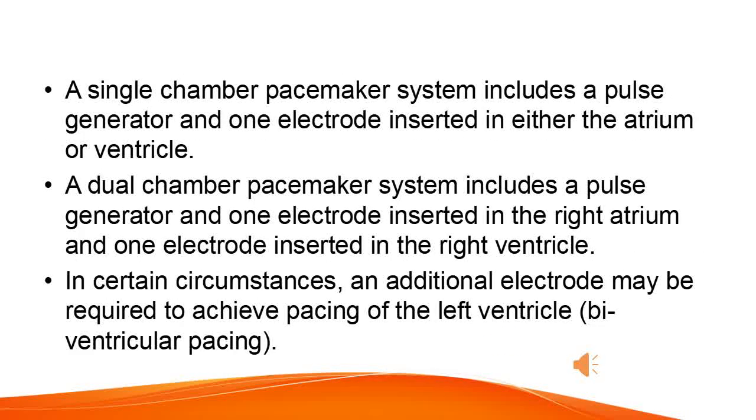A single-chamber pacemaker system includes a pulse generator and one electrode inserted in either the atrium or ventricle. A dual-chamber pacemaker system includes a pulse generator and one electrode inserted in the right atrium and one electrode inserted in the right ventricle. In certain circumstances, an additional electrode may be required to achieve pacing of the left ventricle, biventricular pacing.